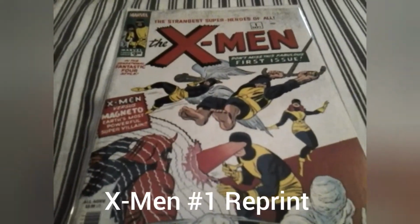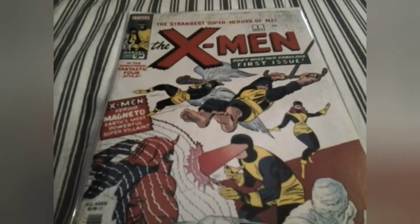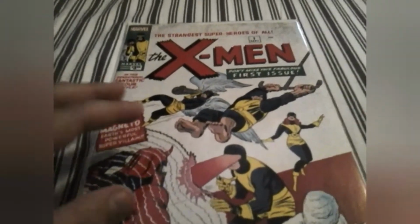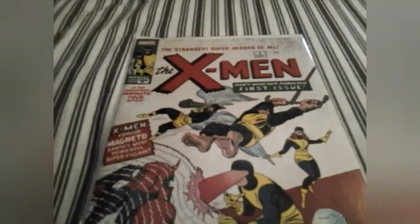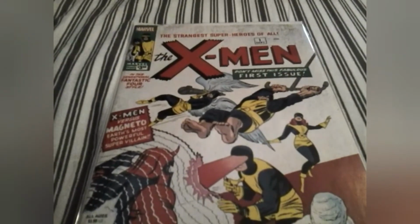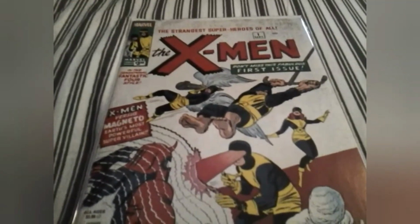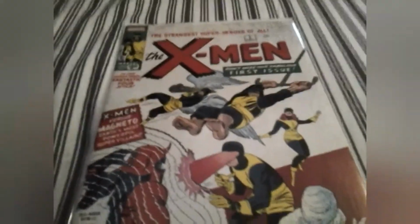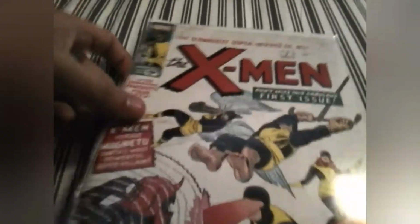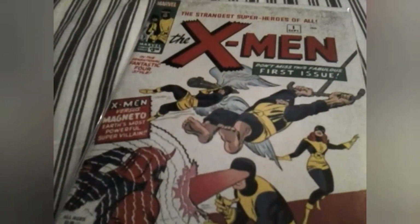Next, we get X-Men number 1. This is a reprint, by the way, so don't be like, no, this is a reprint. Yeah, I'm cheap. As you can see, I have this black stuff up here. I think it's from it rubbing against the other comic books in my pile to read. When I go places, I put them in a bag, so they rub against each other, because at the time I didn't have many of these protective coverings like I have now.